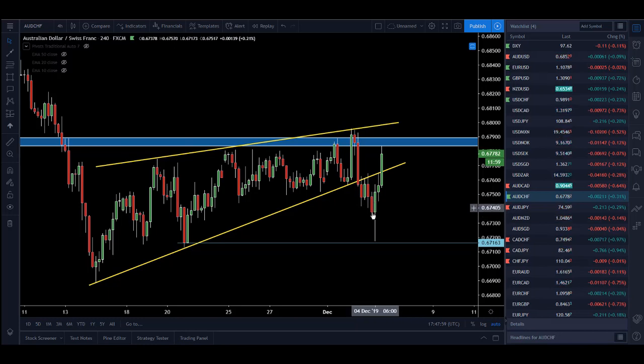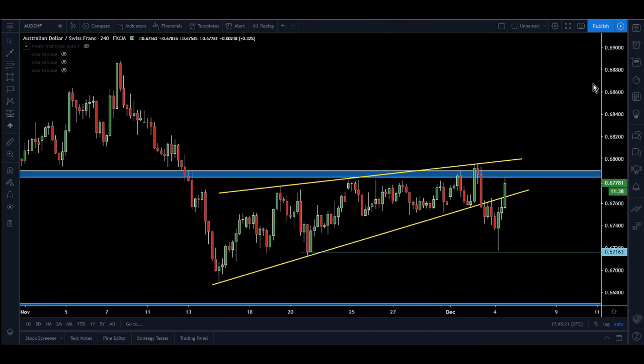And anyway, I could see what was happening, so I got the message out, put it in our signal channel, and just said just close any Aussie Swiss trades now. And we managed to get out for break even actually. Maybe lost one or 2 pips at the very minimum, but yeah, for some reason it's bounced here, and it's coming back into that area of interest actually.